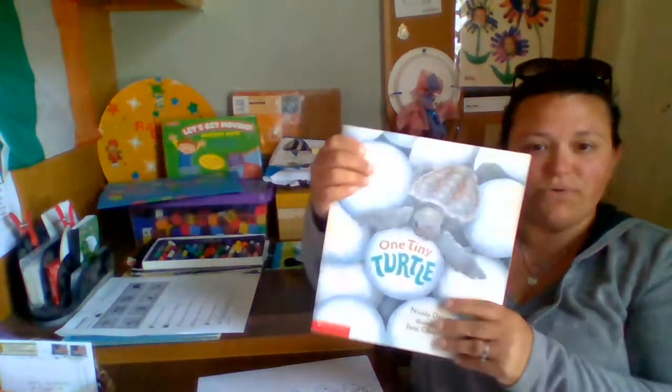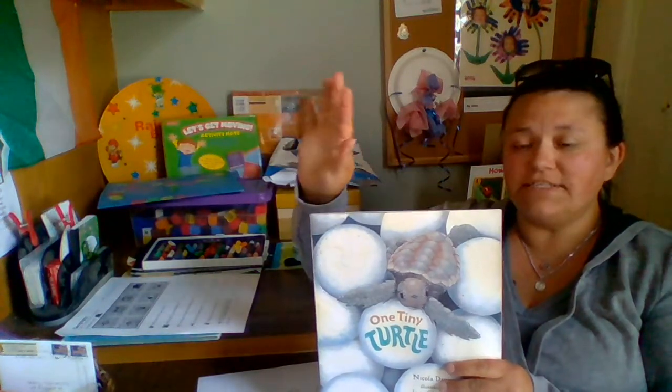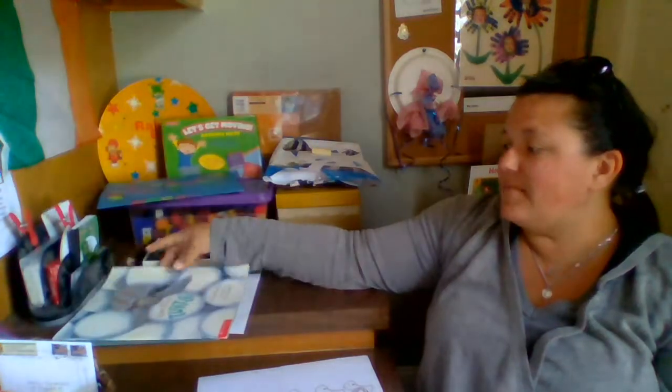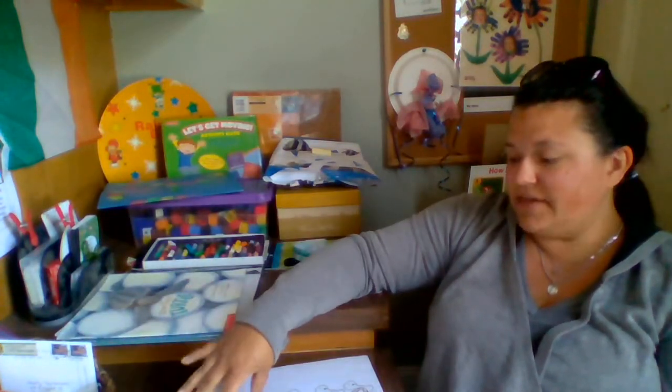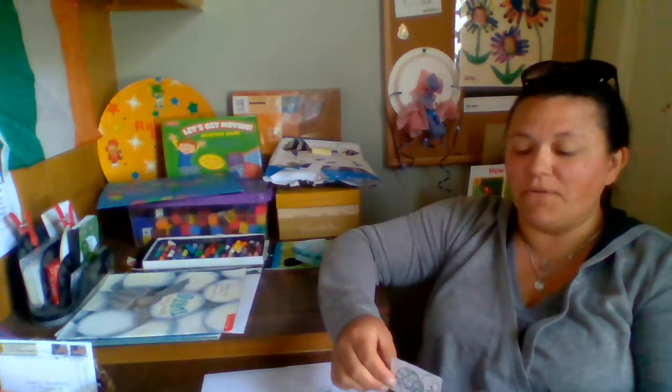There she is, floating off. And that is such a cool story about how a baby turtle goes off into the sea all by herself. She has to live for many, many years, 30 years. And then she comes back to the beach where she was born to lay her own eggs. And the cycle starts all over again. Isn't that awesome? I think it's pretty cool.